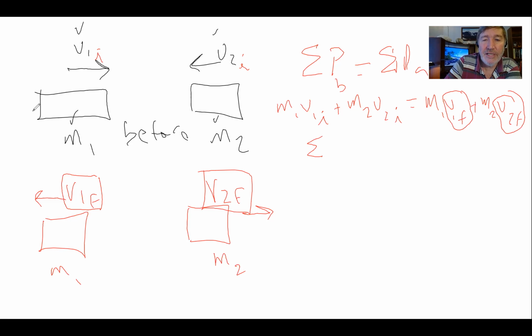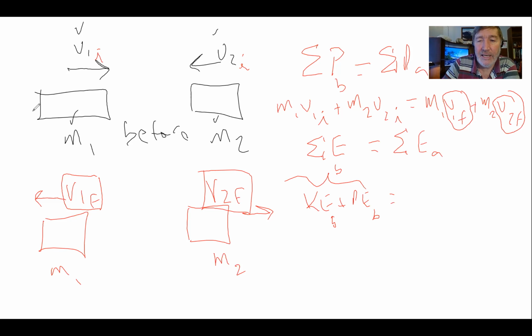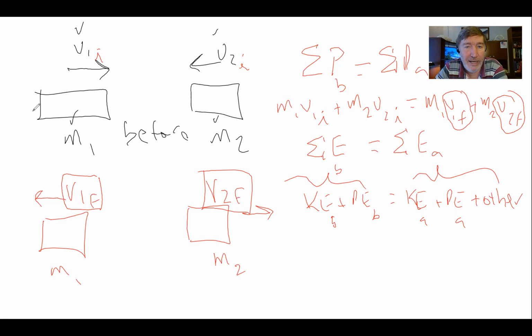What we're going to say is sigma E before the crash has to equal sigma E after the crash. Now, a lot of students are tempted to say, well, sigma E is kinetic energy plus potential energy before, and that has to equal the kinetic energy afterwards plus potential energy afterwards. But do you see the mistake they're making? If they stop right here, they've got a big problem because they are forgetting about the other forms of energy. When the crash occurs, there's going to be sound energy given off. If the car's bumpers are crumpled, then there's going to be some deformation energy. If you don't write in plus other, then you have no hope of getting the answer right. You have to account for these other types of energy.